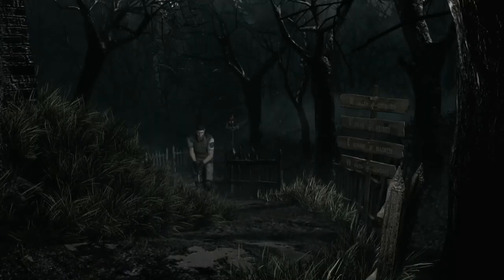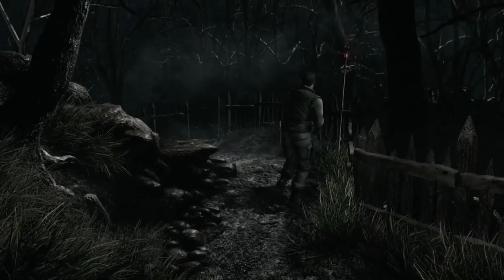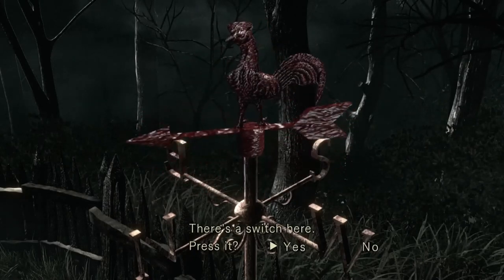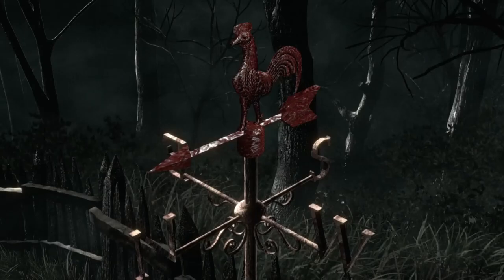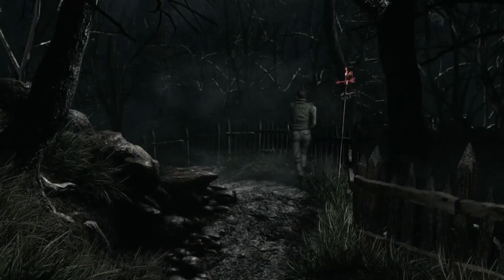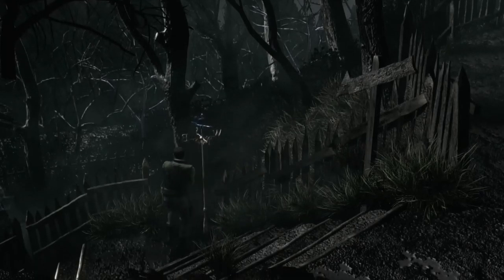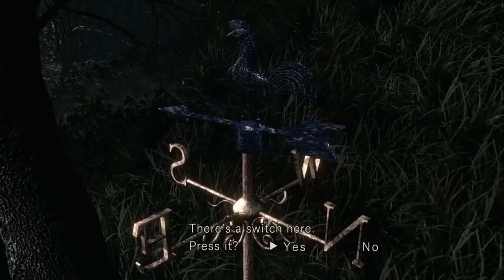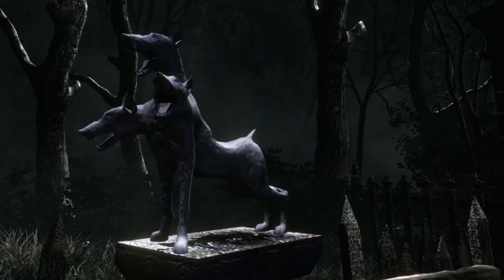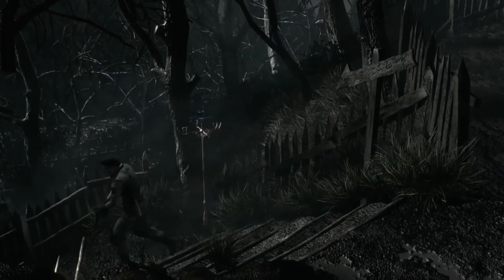All right. North is destruction, west is revenge. So we want this one north. Switch here, press it. No. All right. So let's head down to the blue one, and I think that was west. Wait for it now. All right, no. All right.